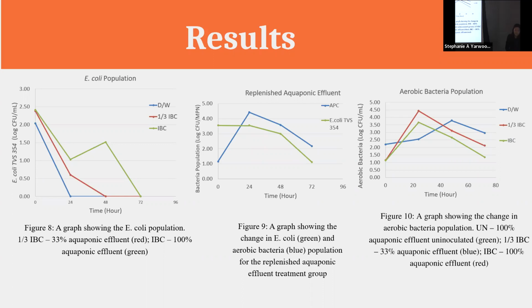Looking at figure 9, because we were taking out a considerable volume of aquaponic effluent, we did a different type of test, called a Quantitray, to look at the E. coli population. And we saw that there was a less drastic decrease over the course of the 72 hours. And by 72 hours, there was actually still some population of E. coli left.